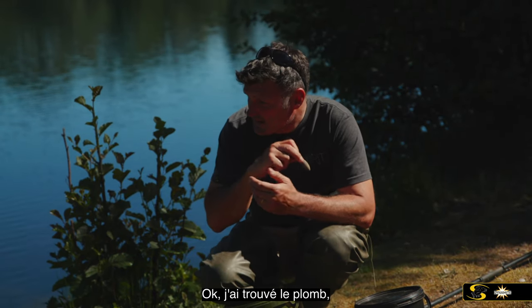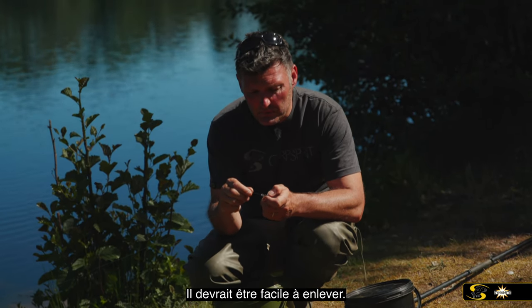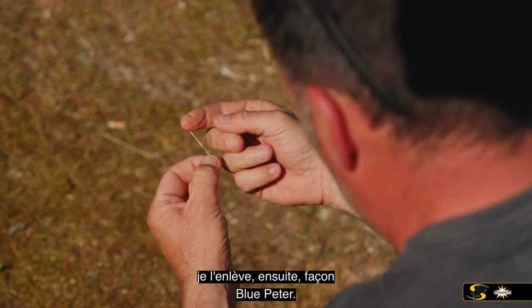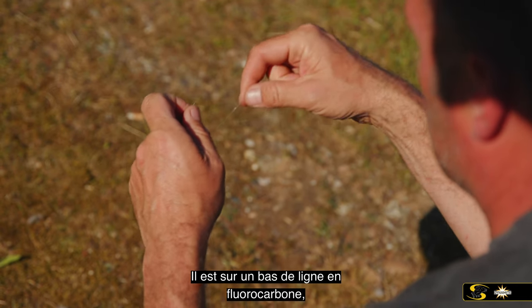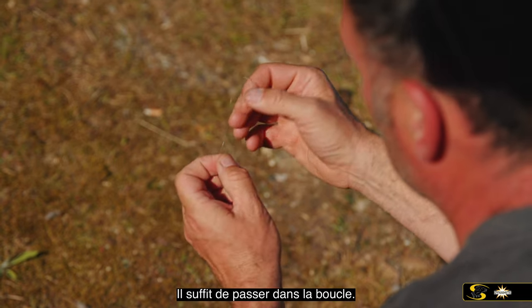Right, so I found the lead, which actually wasn't a bad cast at all. And it's on a loop to loop, so it should be pretty straightforward to get out. I'm literally just going to slide the lead out of the loop, pull that one off, and then Blue Peter style, I've already got my PVA bag that I made up. This is on a fluorocarbon leader, and that's got a loop on it as well.